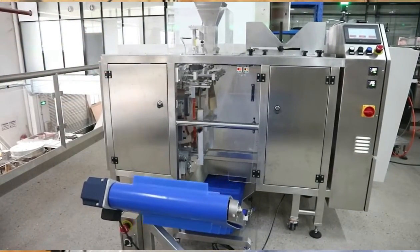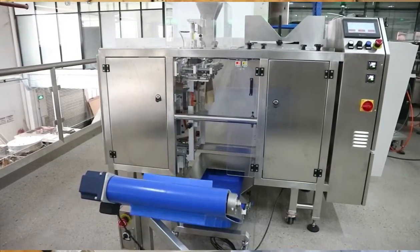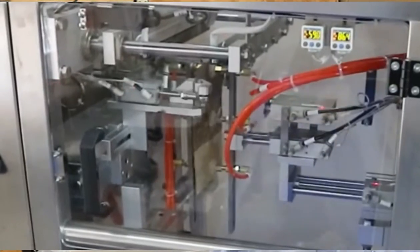The machine that you're looking at on the screen is a Mini Bagger 1, doing three styles of packages: a bottom gusseted bag, a side gusseted bag, and a three side seal bag, all of which can be run with or without zippers. This machine has a small footprint and high output.